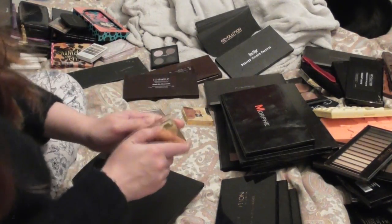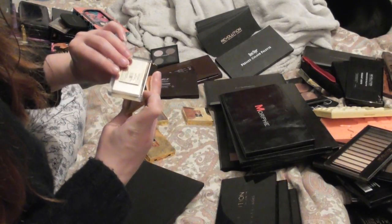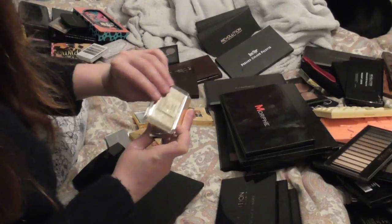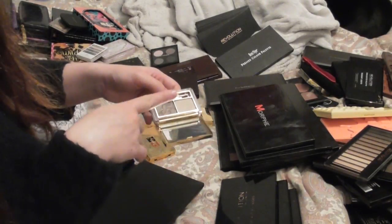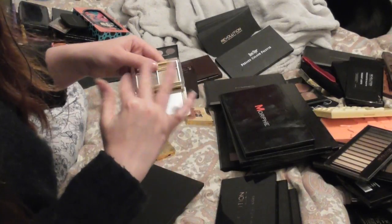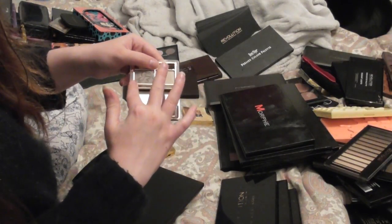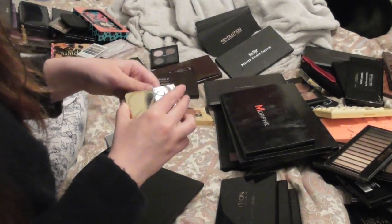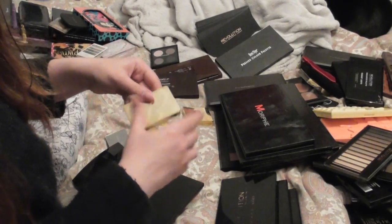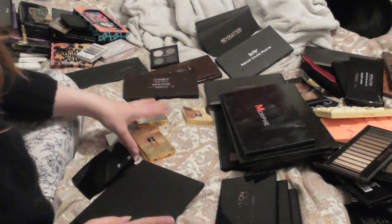Same with this Estee Lauder Duo. This is in Praline, I believe. Yeah, no. This is in Vanilla Pots. I wanted Praline, but they only had this. Again, it's a very nice basic little set. You've got a nice base shade and a nice taupe shade. They're lovely. I just don't use them very often, so they can go to someone who will appreciate them.